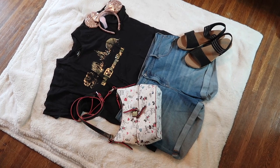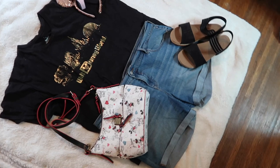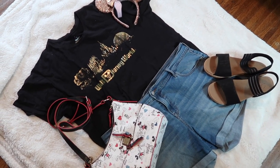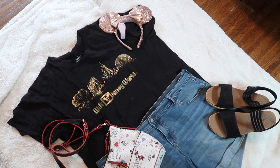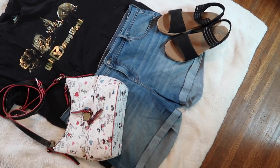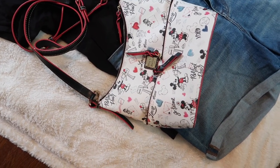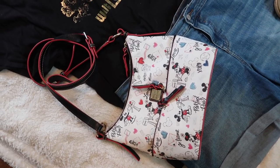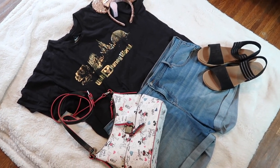And on the evening of day five, we're gonna be checking out the boardwalk, fingers crossed, for the first time ever. So I have this Walt Disney World t-shirt with all the different parks in gold. I have my rose gold ears, Millennium Pink Magic Band, my new Skechers shoes, some jean shorts, and then this awesome Dooney and Burke bag that Phil got me with Minnie and Mickey on it, sending love letters to each other. So here is the evening look for day five.